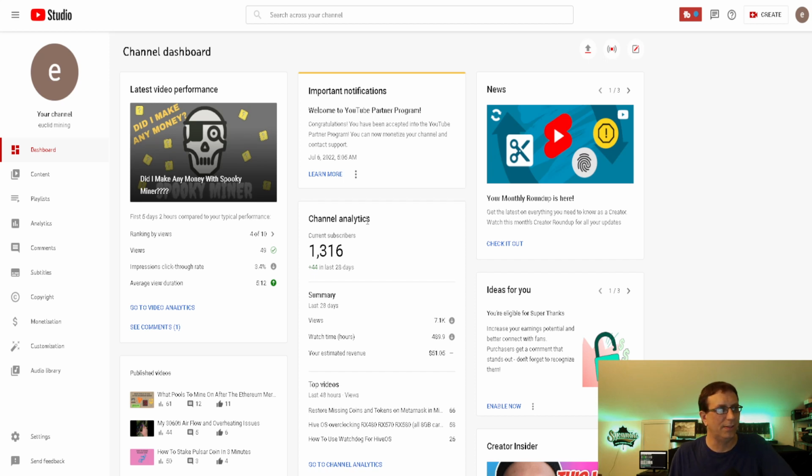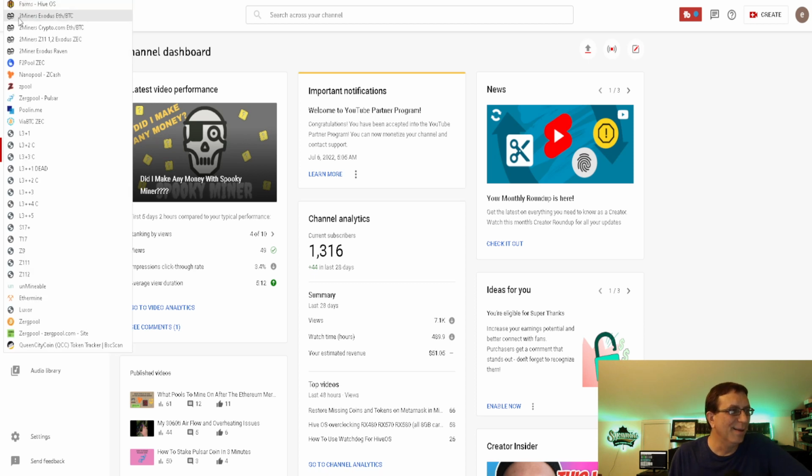So that's the Euclid mining dashboard there. I don't know if I'm supposed to show you all that stuff. But, let's see. What am I making over here real quick? You want to see that?